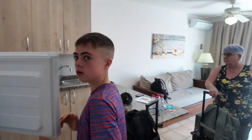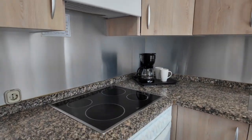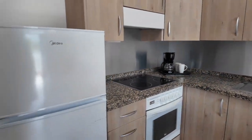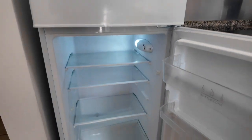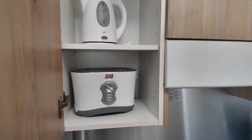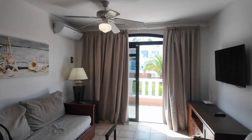Just go through the kitchen: cooker, sink, coffee machine as well, and also we've just noticed a full-size fridge with a freezer. Very, very clean. Let's have a look in these cupboards to see what's in. Oh, kettle, toaster. There's cups, glasses, and plates.